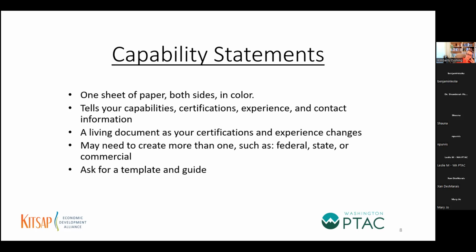For a number of you, you're talking about wanting to get contracts not only from the federal government, but state government and possibly county or city, school districts, universities, whatever. You will need more than one capability statement. The reason for that is the information that you put on a capability statement for the federal government is different than the information that you put on a capability statement for, for example, the state of Washington.